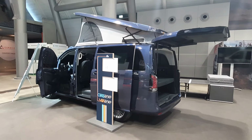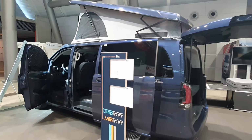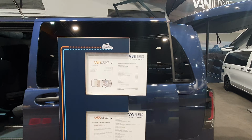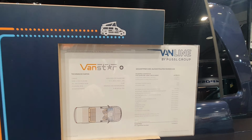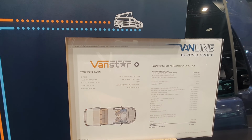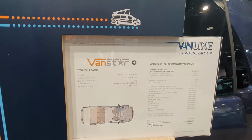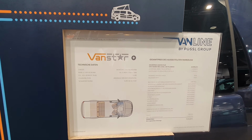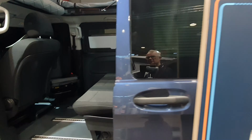This is the Vanstar from Pössl. It may be thought to be a tiny van. I don't really think it is. It's on the Mercedes Vito Tourer Pro. So it's people who are pros at touring, 514 centimeters in length. Let's have a look what it's got inside.